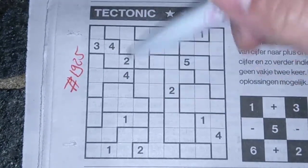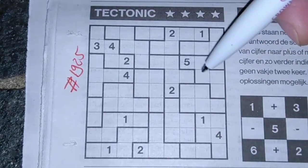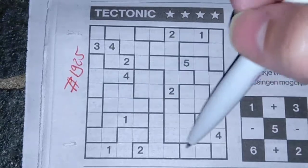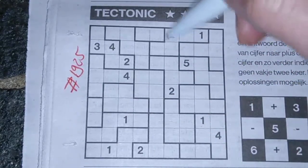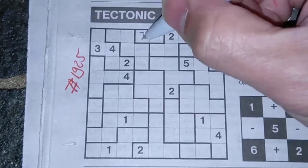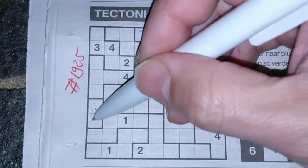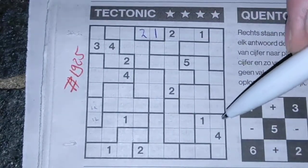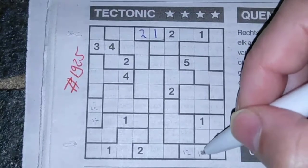Can we see here, or can we find the single box? I cannot see a single box, only a dual box. The dual box is always 1 and a 2. We have a 2 here, so don't choose there. 2 should be here and a 1 goes there. 1 and a 2, let me mark those. This is a 1 and a 2.